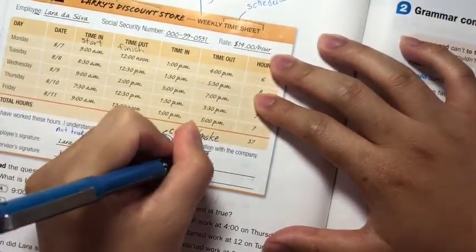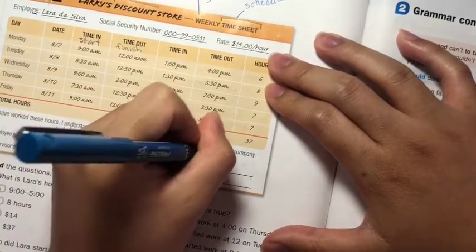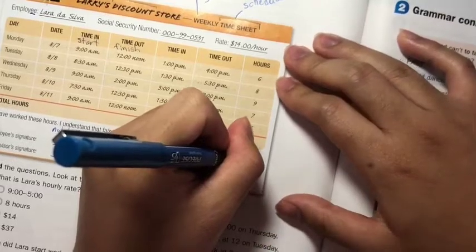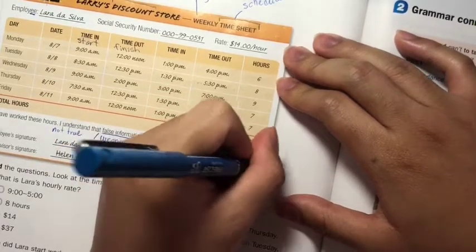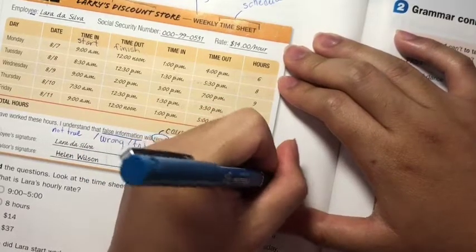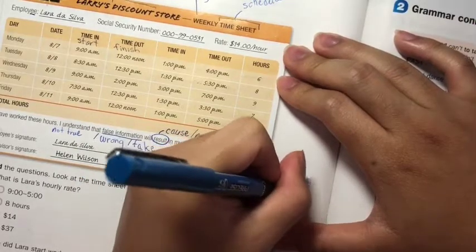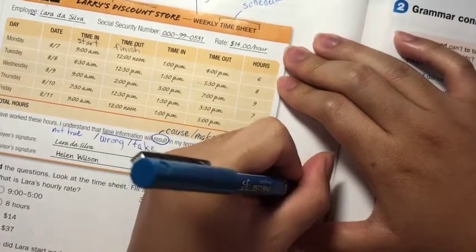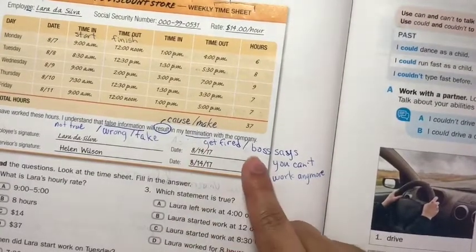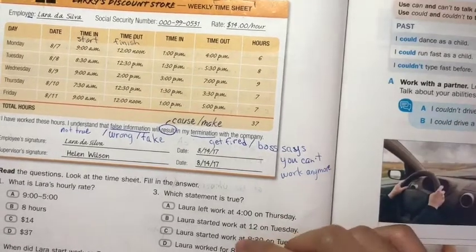Termination. Termination means you get fired. It means the boss says you can't work anymore. You don't have a job. Termination means your employer says you can't work here anymore. You don't have this job anymore.